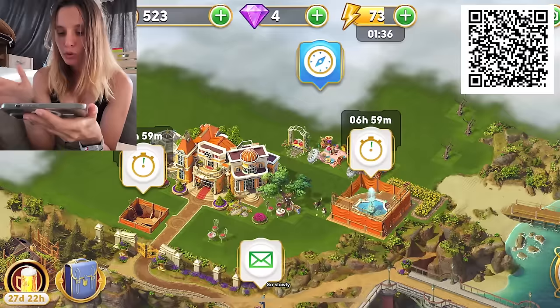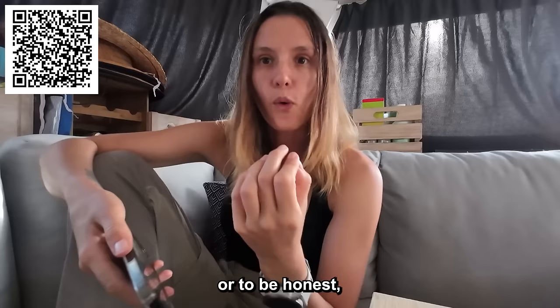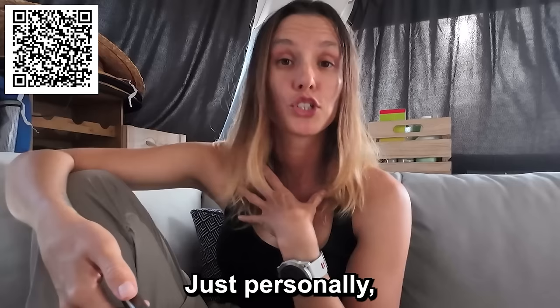Yay, we won. So slowly you get to build your own island here and decorate it. It's really, really cool. I usually play this game when I have a little bit of time on my hands, or to be honest, any 5 minutes that I'm waiting on William, this is the time I'm playing this. Just personally for me, it also helps me to learn my English.